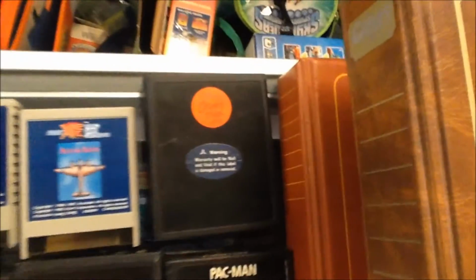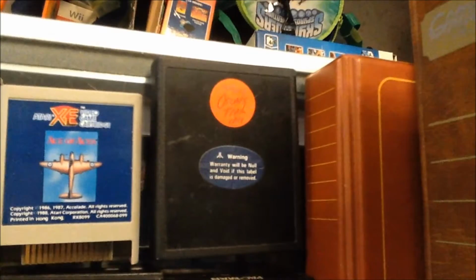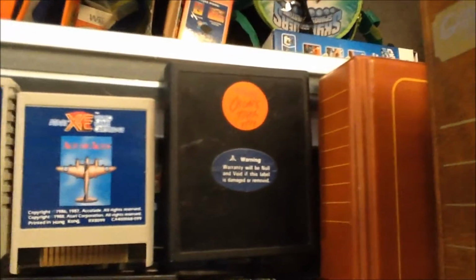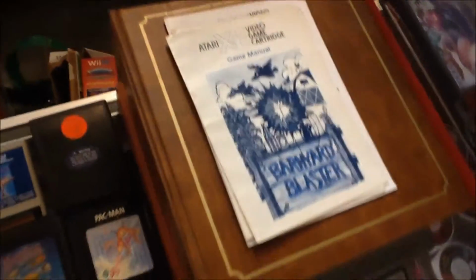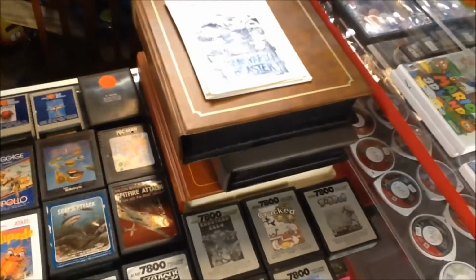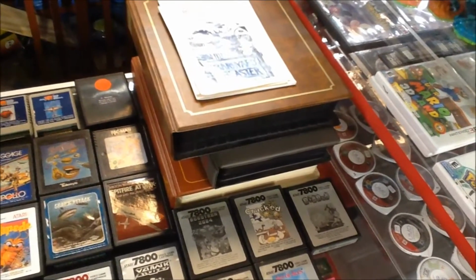This little guy right here, not really sure what it is. It's Oscar's Trash Race. I know of the game, it actually exists, but why does it look like that? It looks really weird. It came with a couple manuals and some Atari cases as well. I'm going to show you this stuff, guys, in pieces, so I'm going to set up the next part and I'll be right back.